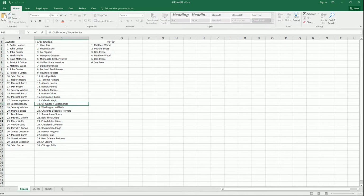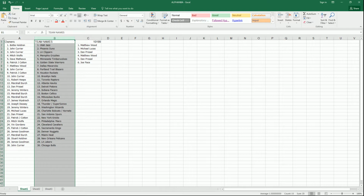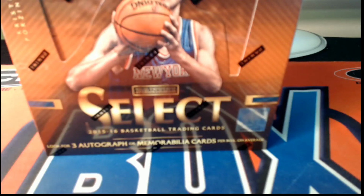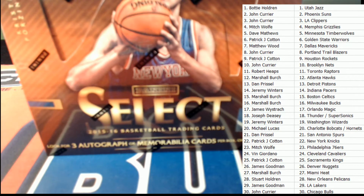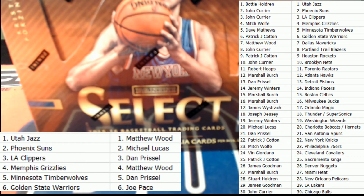So what we need to see first is if anybody qualifies for the Daily Double Prize. Do we even have a qualifier? What would make somebody a qualifier is that they own the team in the box break and they own the same team in the pack action. That would make them a qualifier for the Daily Double Prize. All right, guys, there's the teams, you want to make trades, all that good stuff. And then here is our pack action.